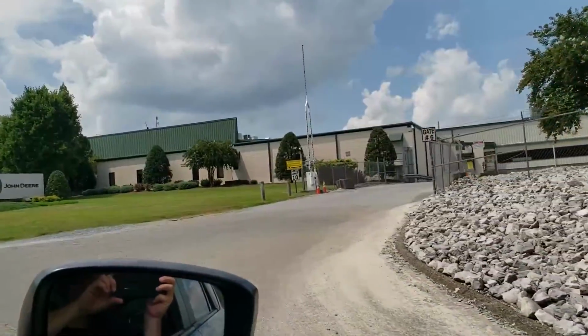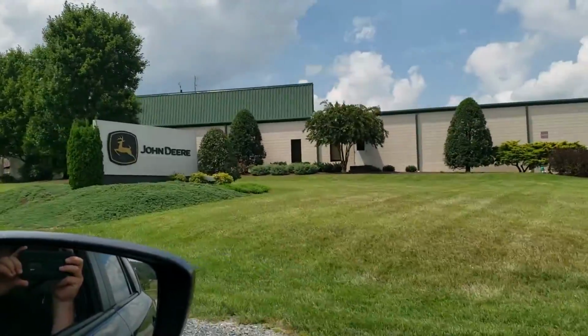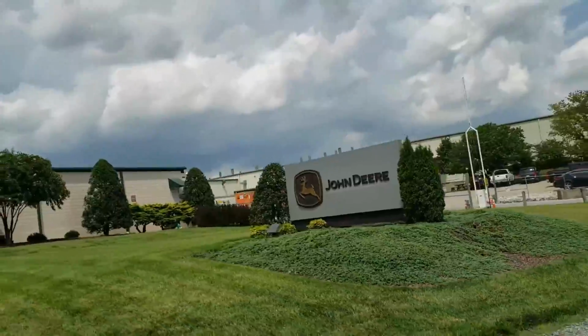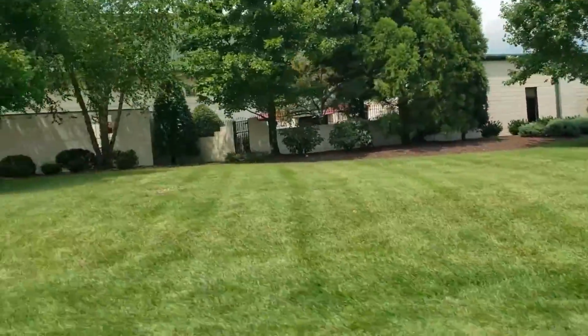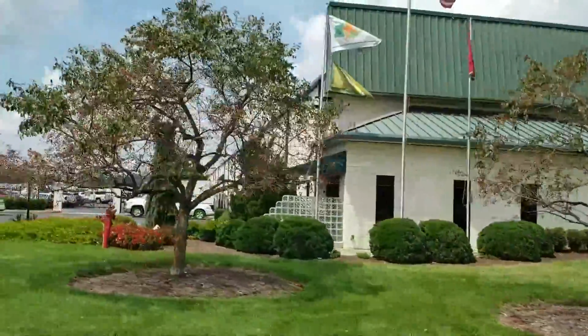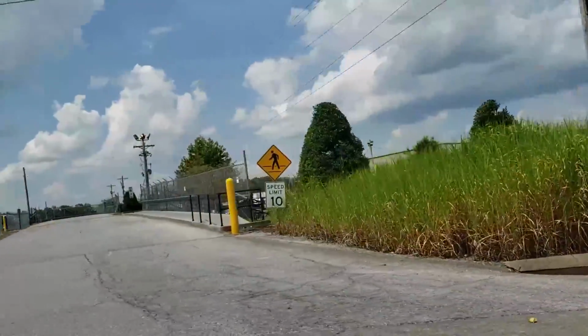Alright, guys, check this out. Yeah, you see where I'm at? The John Deere plant. This plant. I'll tell you the backstory. We'll add some pictures to this, but this is an actual John Deere plant in a city called Greenville, Tennessee.